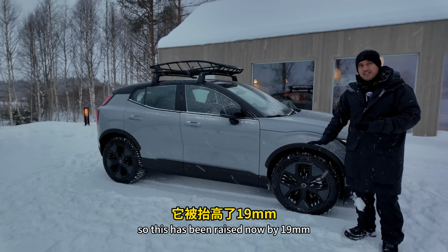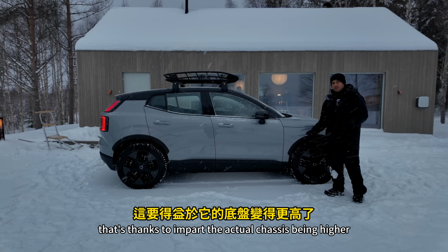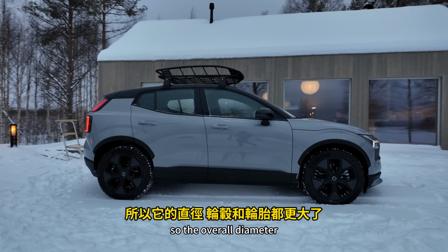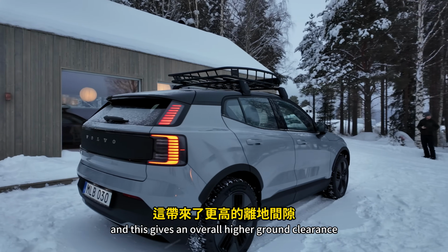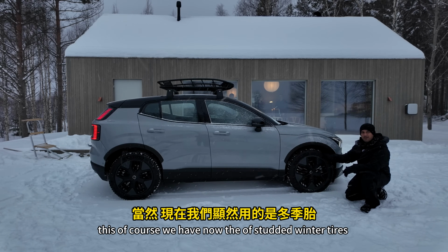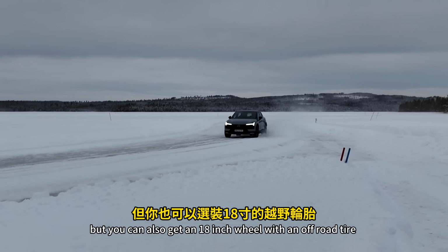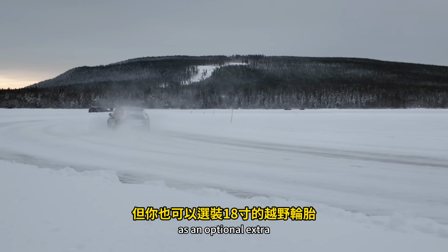So this has been raised now by 19 millimeters. That's thanks to, in part, the actual chassis being higher, but also these larger wheels. So the overall diameter, the rim plus rubber, is also bigger now, and this gives an overall higher ground clearance. Speaking of tires, to get these 19-inch rims, we have now the studded winter tires, because obviously, but you can also get an 18-inch wheel with an off-road tire as an optional extra.